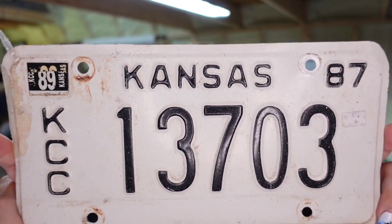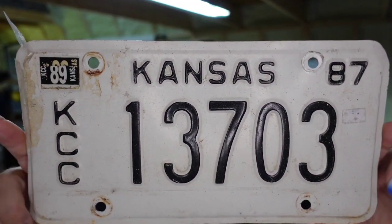And then we have another license plate. This one is Kansas. This one from 1987 sold for $8. So it's about a $5 profit after fees, and it sold in under a month.